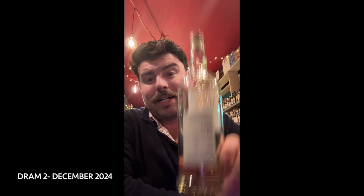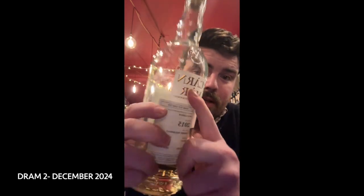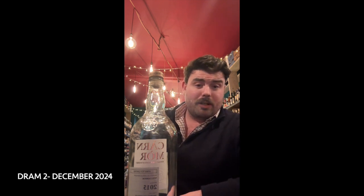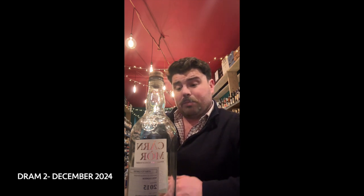So second dram, something rather different, going from light, delicate Highland style malts, first fill bourbon, very, very easygoing, into big, aggressive Islay style malts. So this is a Williamson, is what it's called there. From our pals at Carnmore. Carnmore are owned by a company called Morrison Distillers. Morrison used to own Bowmore Distillery in Islay, when it was called Morrison Bowmore. Then they went into a company called Morrison Mackay. Now they've bought out the Mackays and they're just 100% Morrisons.